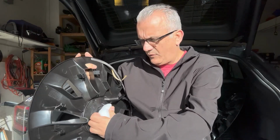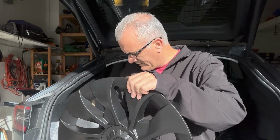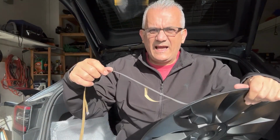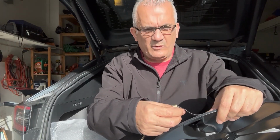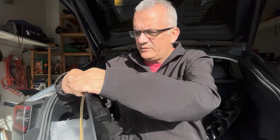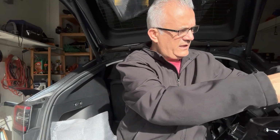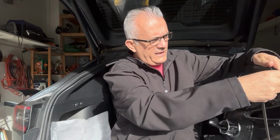So it comes with this foam in the back. You take it out. It's very simple to install. Now, this foam covers just like that. And it's easier to do it with two people, but I'm going to show you how to do it with one person. You basically start somewhere, and then you slowly put it in. You really have to go slow to put it around.